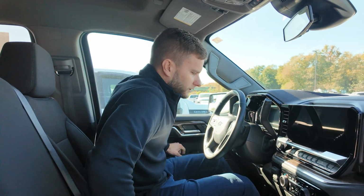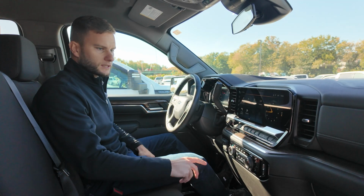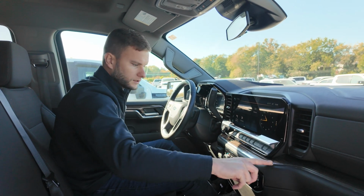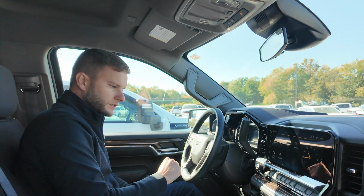We jump in here, I'll start this thing up. You can see here, the little bow tie is blacked out, pretty sweet. The other thing that's kind of unique is this wood-looking trim in these things. So everything's blacked out, but you do get a kind of black wood grain trim.